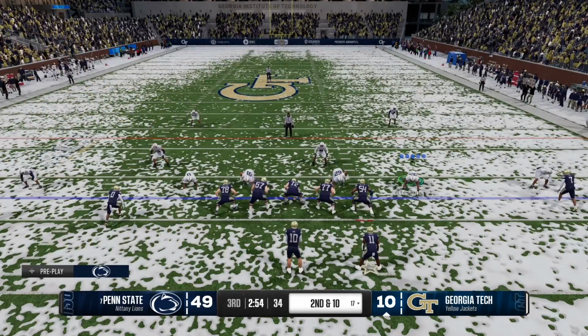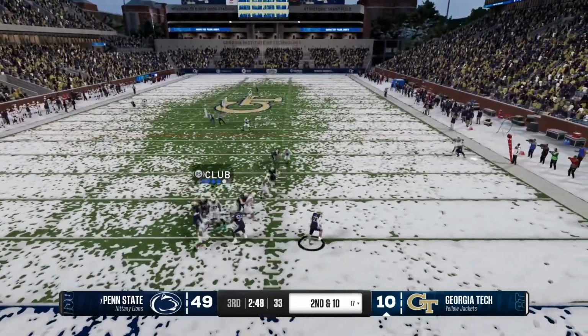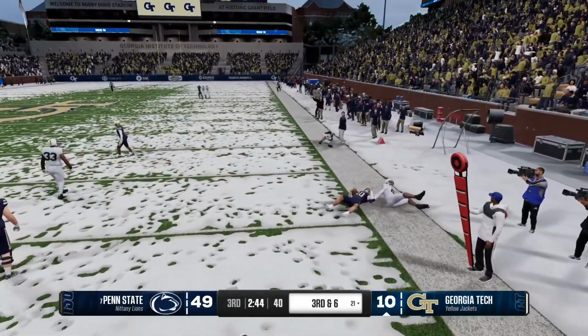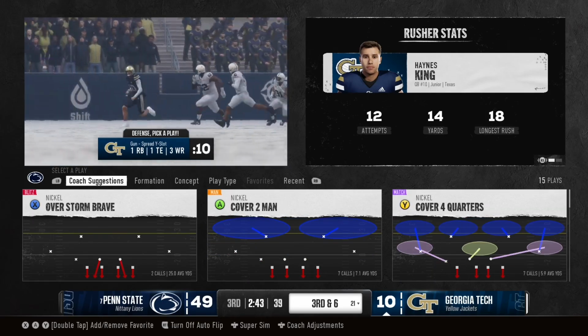Jesse, this offense looked comfortable on this last drive. They sure did. It looked like they started to find some momentum. So now it's on this defense to stop that, all right? You're a little bit upset based on what just happened the previous drive. You've got to bow up again and go back to what was working earlier in this game. Welcome to the frustrating reality of college football.